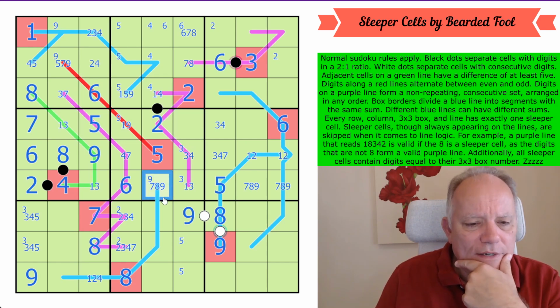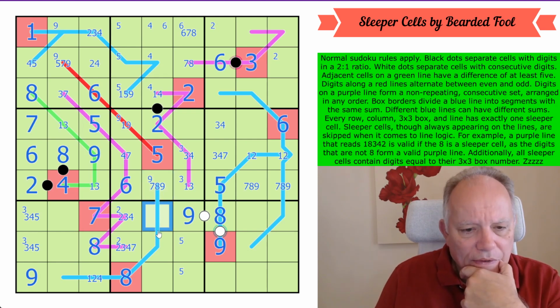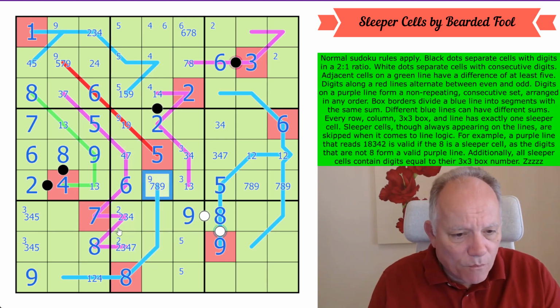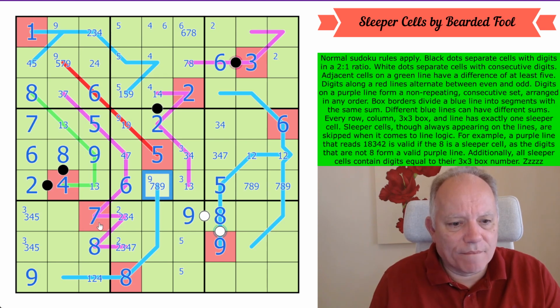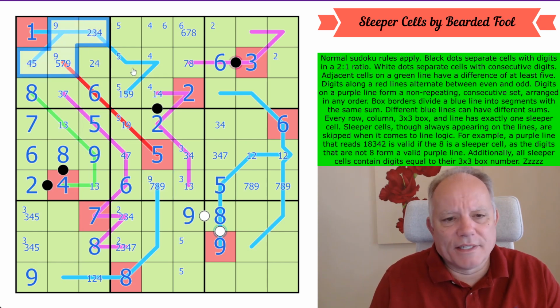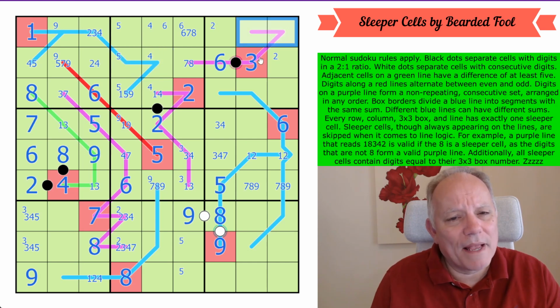Okay, can I rule out 7? Yes, no, no. 3, 4, 2, 7, 4. Oh my goodness, I mean, I'm one step away from a finish here. So it is very frustrating, but there we go. I don't believe the blue line is going to help me. It doesn't feel like my friend. This purple one, maybe that is, and maybe I'm just not getting it.